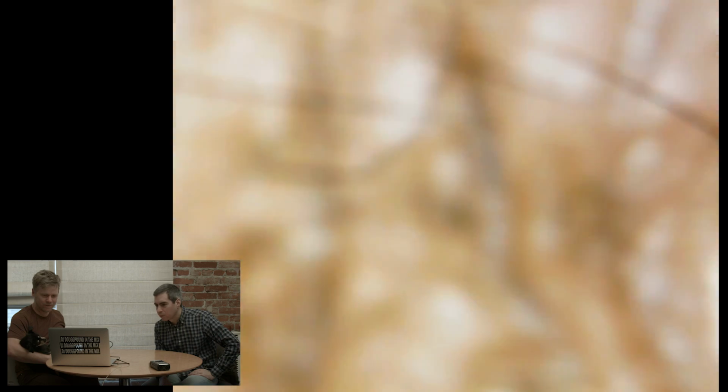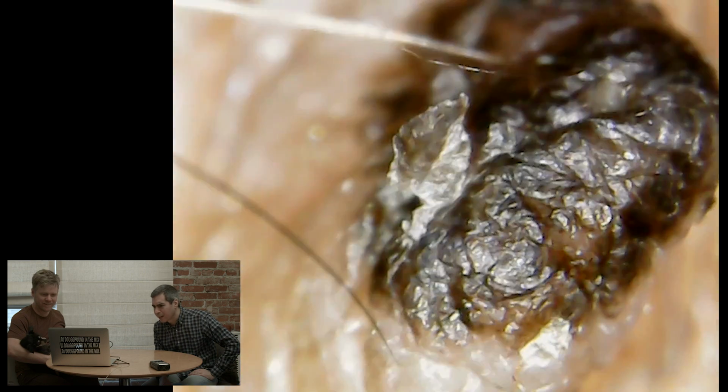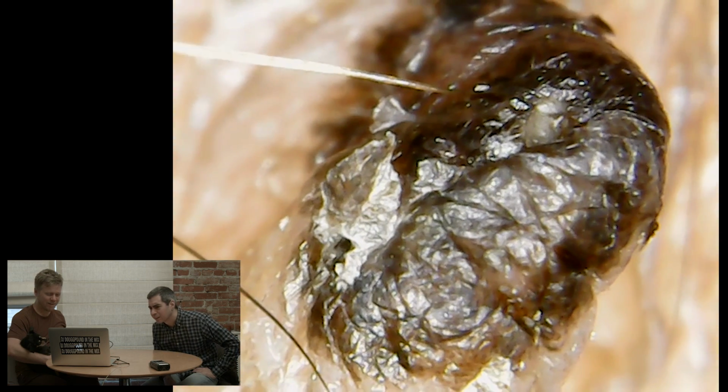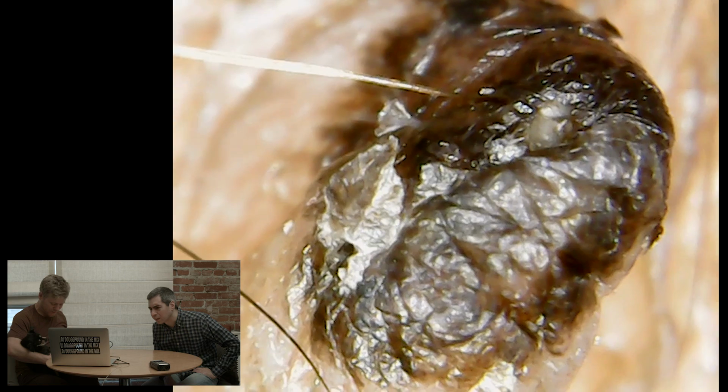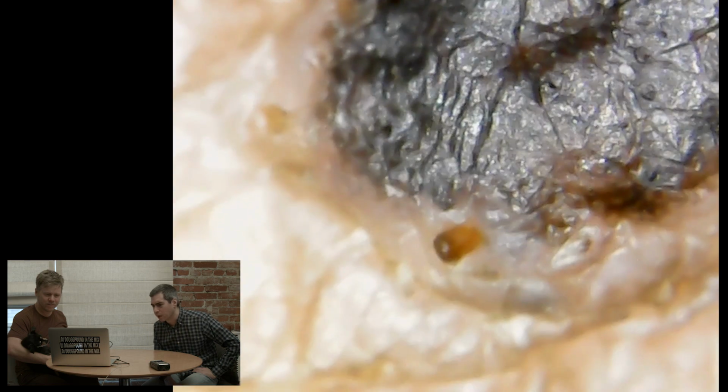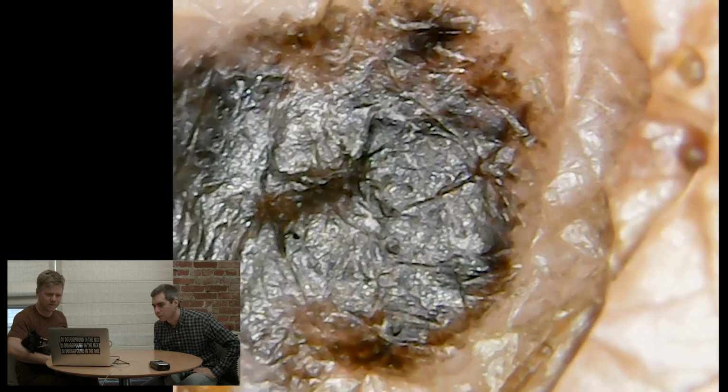Is that a nipple? That's her nipple. Oh my god. What the heck? There's a leaf on it. We're going to get a leaf blower. Is it truly a leaf? Oh, there's another one. There are little mini nipples on it. There's a mini nipple on the nipple. There are mini nipples surrounding the nipple.